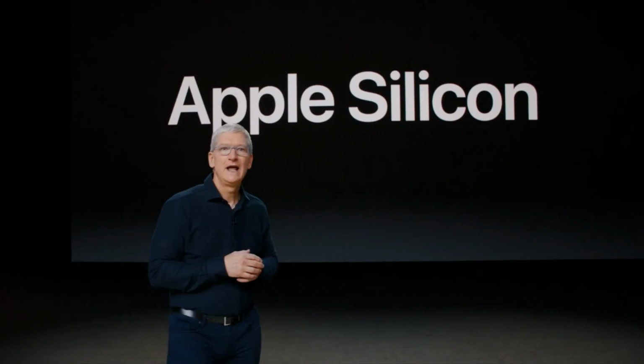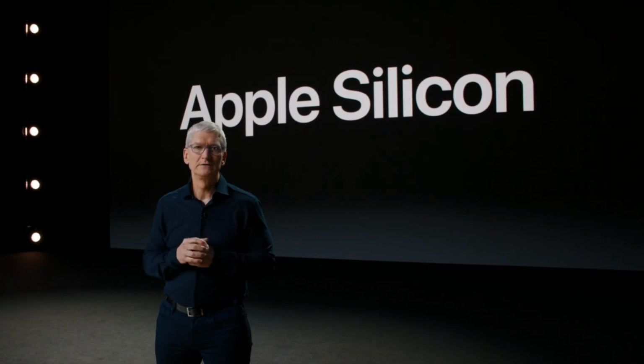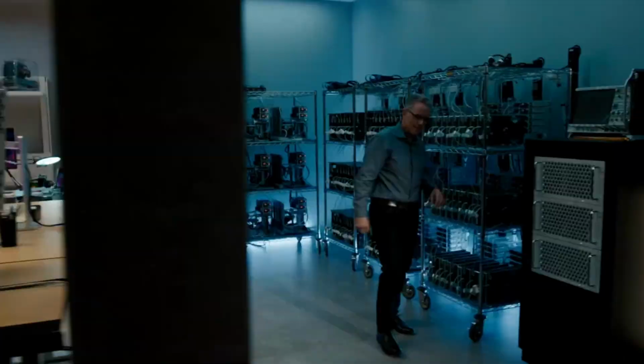So Apple Silicon based on ARM processors for their Mac computers, which is a major change. Doesn't really impact consumers too much yet, but for the developer community, this is major. So Apple's been perfecting their chip design over the past several years, and they're going to transition to their supposed secret bunker lab right here in Apple Park, where their headquarters is. There's really cool animation. This definitely has to not be real, but who knows?